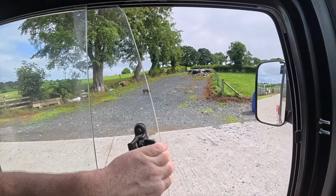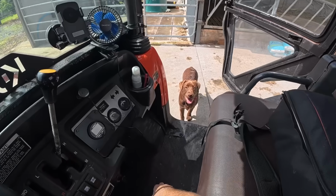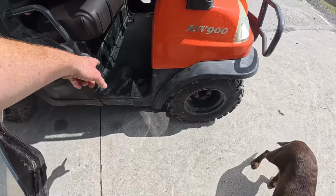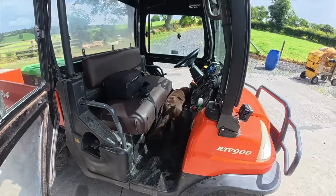And I want to see, will this boy get into this yoke on his own? Come on. Oh, good boy. Come on. Jump up there. Come on. Jump up there. Go on. Jump. There you go. That's the job.